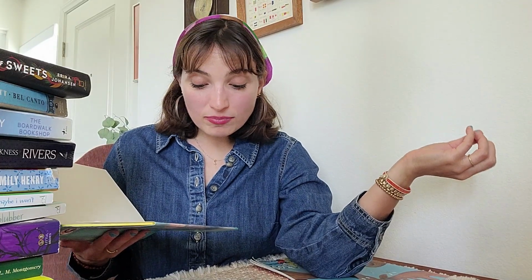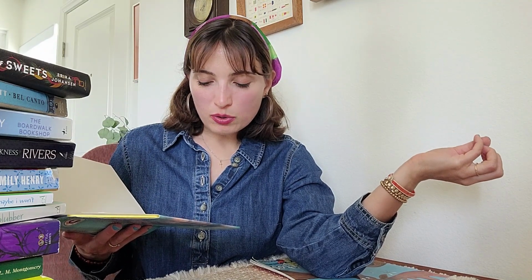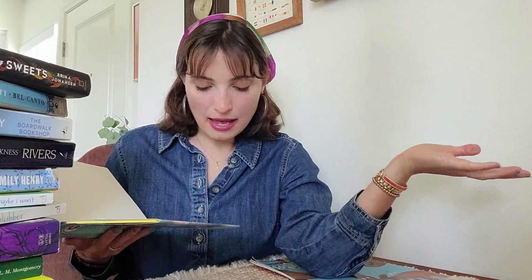The last paragraph on the flap says, Malibu Rising is a story about one unforgettable night in the life of a family, the night they each have to choose what they will keep from the people who made them and what they will leave behind. So interested in this one, and we will see when I get to it. That is Malibu Rising by Taylor Jenkins Reid.